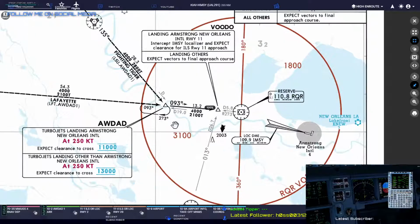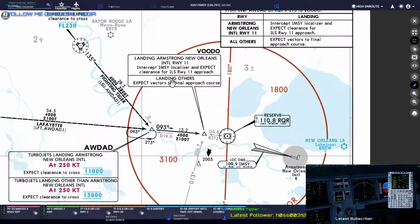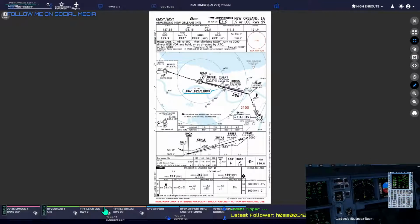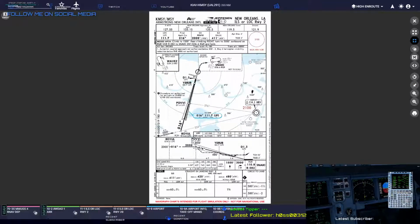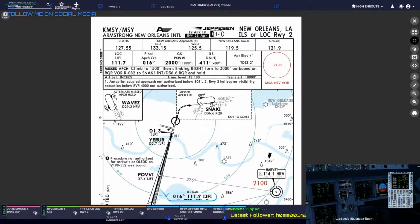If we have to hold at Audad, holding radial is 273 from the reservoir, 19 DME. Standard right turn holding, direct entry. And then landing others will expect vectors to final approach course. We'll request runway 02 if available. Chart 11-1, 19th April 2019, effective 25th April. Localizer or ILS runway 2. Frequencies as published. Localizer India Juliet Foxtrot India 111.7. Final approach course 016. Glide slope intercept altitude 2000. Elevation altitude 411.